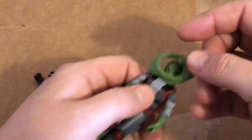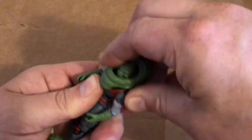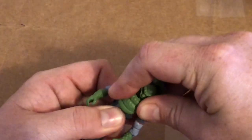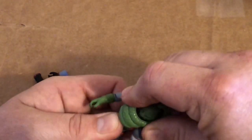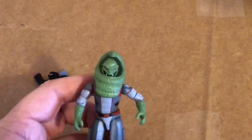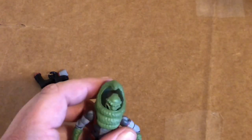All right, so against my better judgment, I'm going to snap this helmet on. This is going to pain me because I know that it's going to scuff the paint a little bit. There we go. The helmet is on. I feel like I'm just destroying this prototype sample, but it's one of those things.